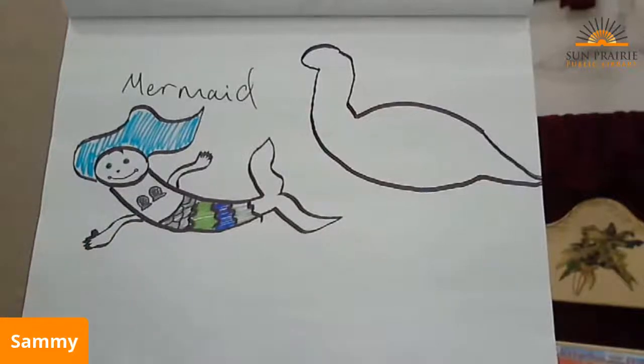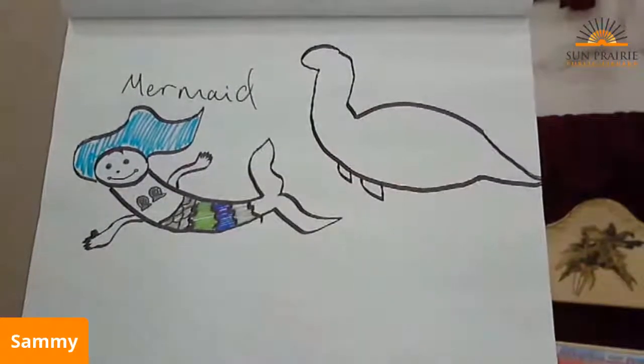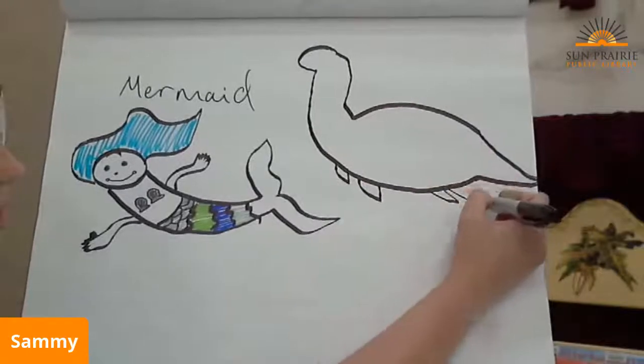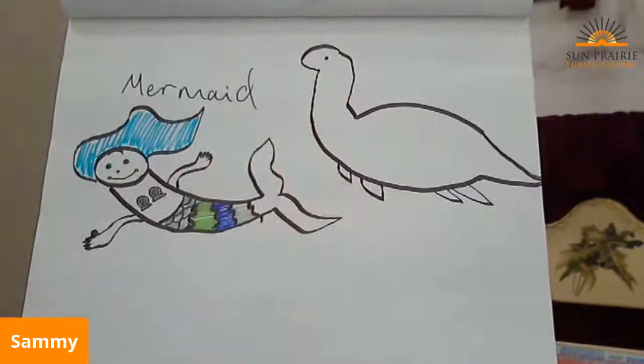And then we gotta put some little fins on Nessie. That way she can swim. There's the front fins. And here are the back fins. And then put a little eyeball for Nessie. And there is Nessie, the Loch Ness creature.